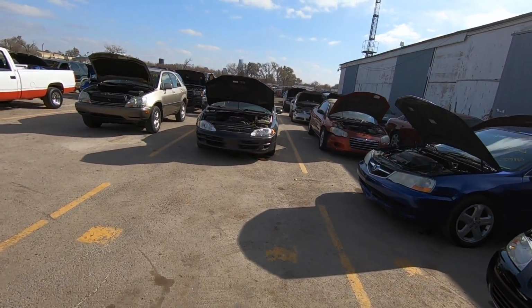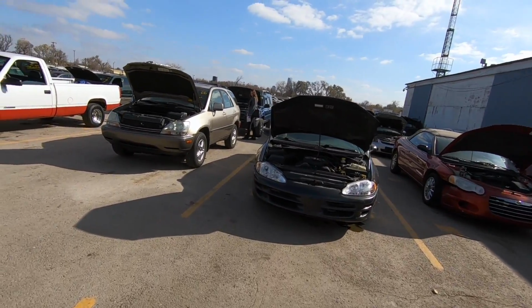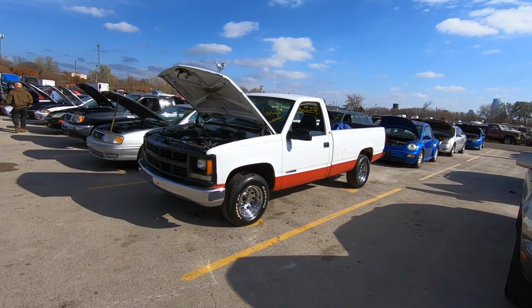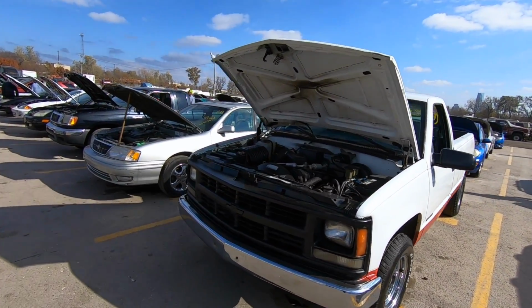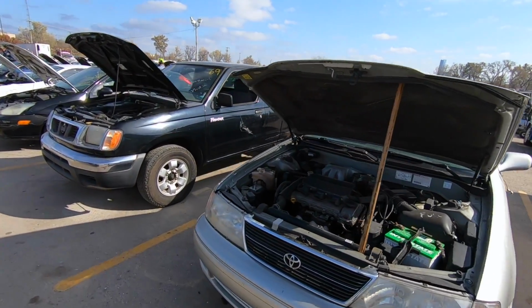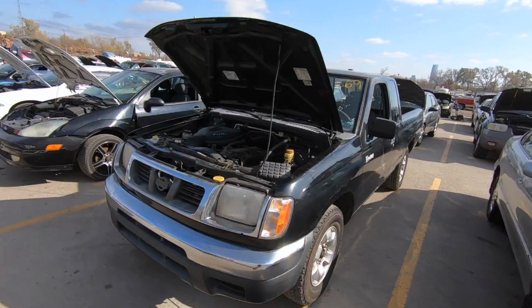All right, well, I think that's gonna be it for the tour. There's plenty of other vehicles out here that I could show you, but I think we're actually gonna take the remaining time to look at some of these cars for ourselves and get on the ball here.